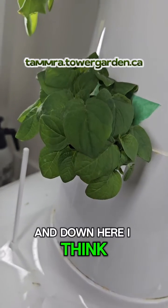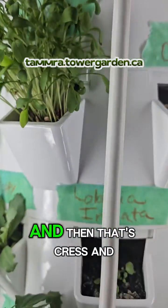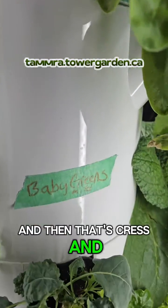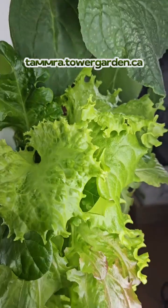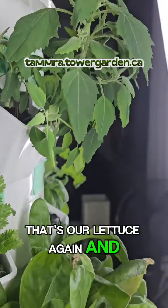And down here, I think those are ground cherries. Not sure how those are going to go. Might have to transplant those out. And then that's cress. And what else do we have here? Looks like, oh, those were mixed lettuces. That's our lettuce again. And that's calendula.